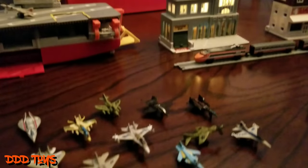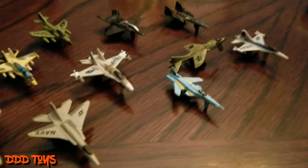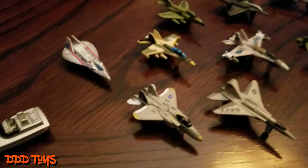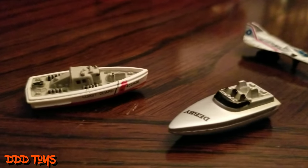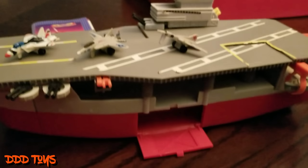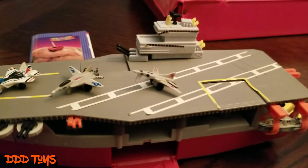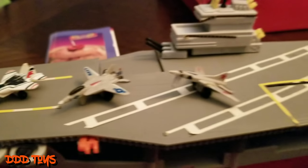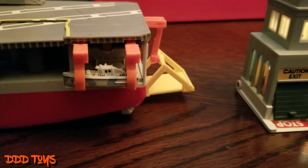Now, over here, we have airplanes and Navy and Air Force. And here's a speedboat, a Coast Guard boat, and we have an aircraft carrier playset. Some of these stickers look like they're falling off. We have a few more airplanes on it, and we have a boat hanging there too.